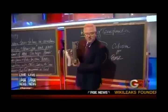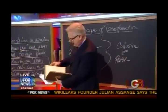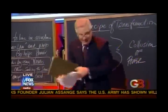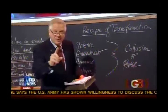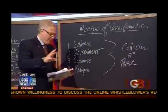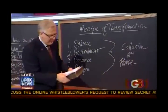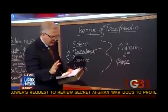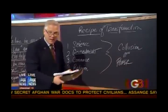This is the Smithsonian Annual Report, 1882, 1883. This is John Wesley Powell. This is an original copy. John Wesley Powell, the director of the Bureau of Ethnology at the Smithsonian Institution, said this: artifacts found prior to Christopher Columbus's arrival would be considered illegitimate by the Smithsonian.